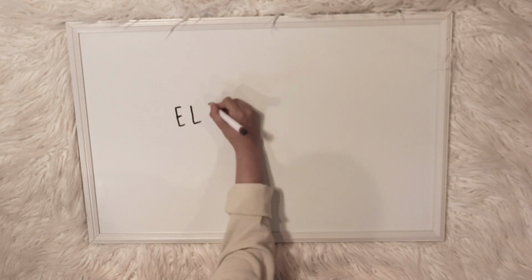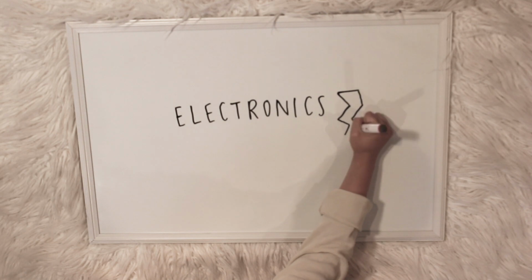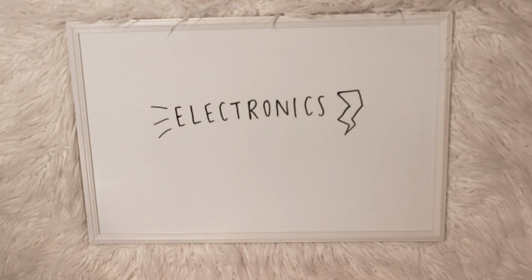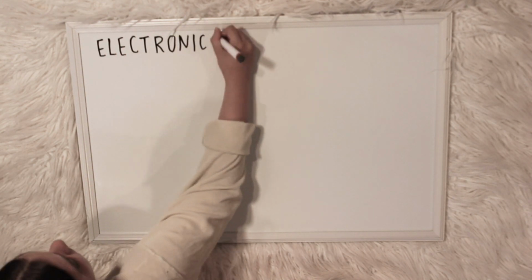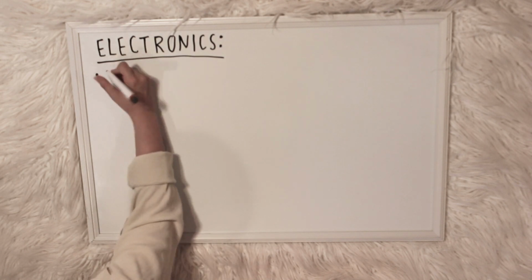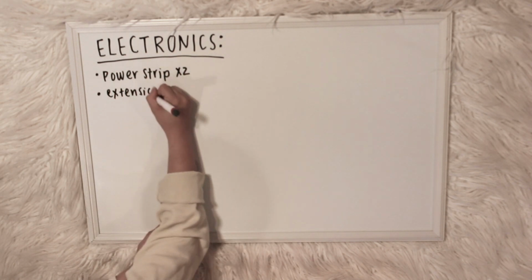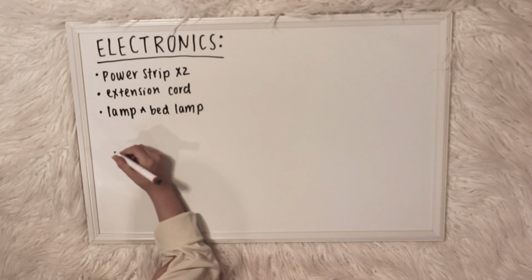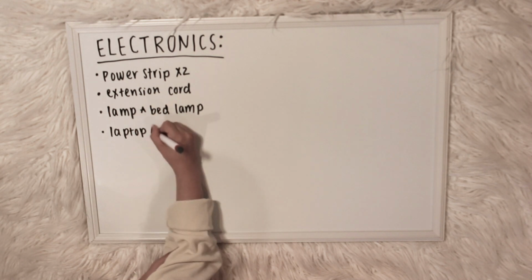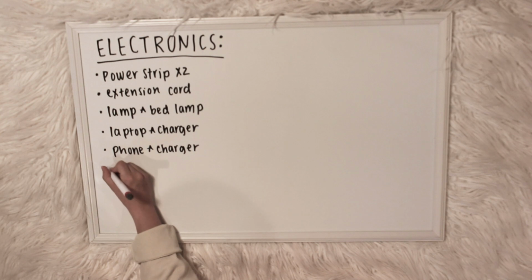Next, we're going to move on to electronics. Some electronics are in other categories as well. This is just like straight up electronics that didn't fit into other categories. So you'll need a power strip, and I'd have a couple of these, one for your desk and one for by your bed, an extension cord or two, a lamp, and I had a little clip-on bed lamp from IKEA as well, your laptop and phone with their chargers, a printer, which is definitely optional.